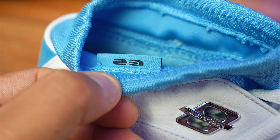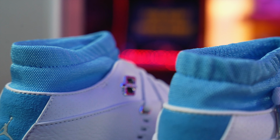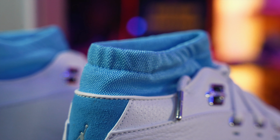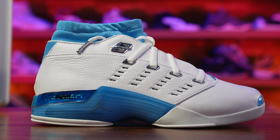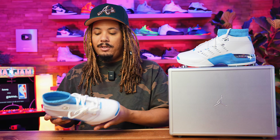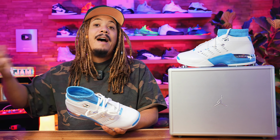There is a little bit of elastic band going on to give you a good wraparound and that extra feel of lockdown. Overall, it's a very solid shoe when it comes to basketball, even though at this point it's a 22-year-old shoe. I still feel like it's good. People are wearing Jordan 4s and Jordan 11s to this day, and this is a shoe from a couple of years after all that.